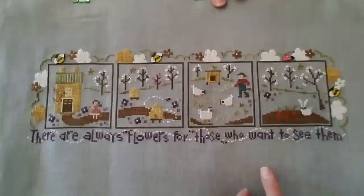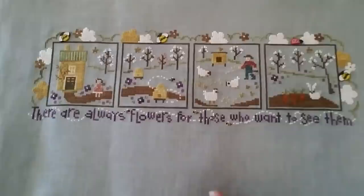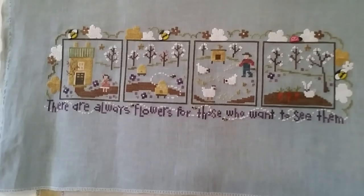I'm like, Candace, I love the bees, and she thought I was talking about these, but no, I'm talking about what she stitched here. They're so darling. And now, that's not called for fabric, is it?